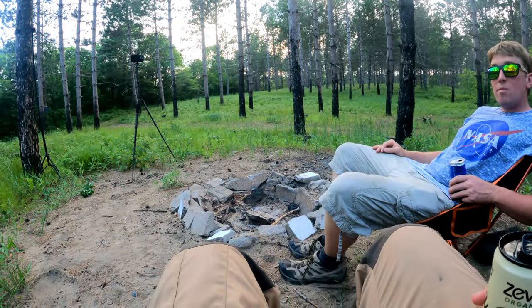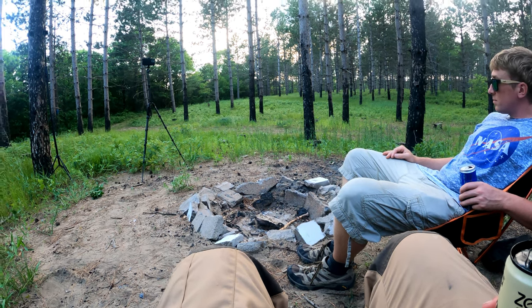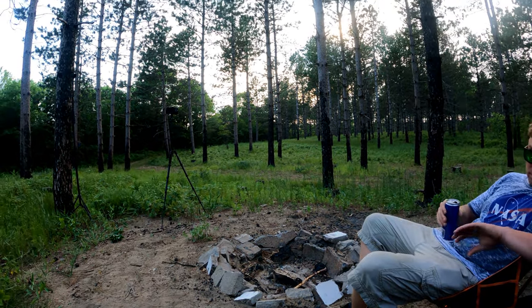About to start a fire here pretty soon. Just probably let it get a little bit darker here. The sun's starting to go down.